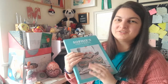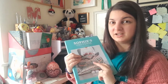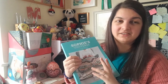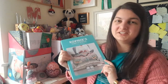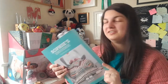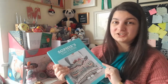It won't be finished within the 100 days, I know that. This is part of the Sophie's blanket finish along, so Sophie at a Spring Snowflake, Sophie Swan. Yeah, so this is part of the blanket finish along and the I Blame Sophie Swan hashtag. And I started this in January when she mentioned finishing Sophie's, so I don't know if I'll finish it this year. I've already discussed this with you guys, but I'll give it a good shot.